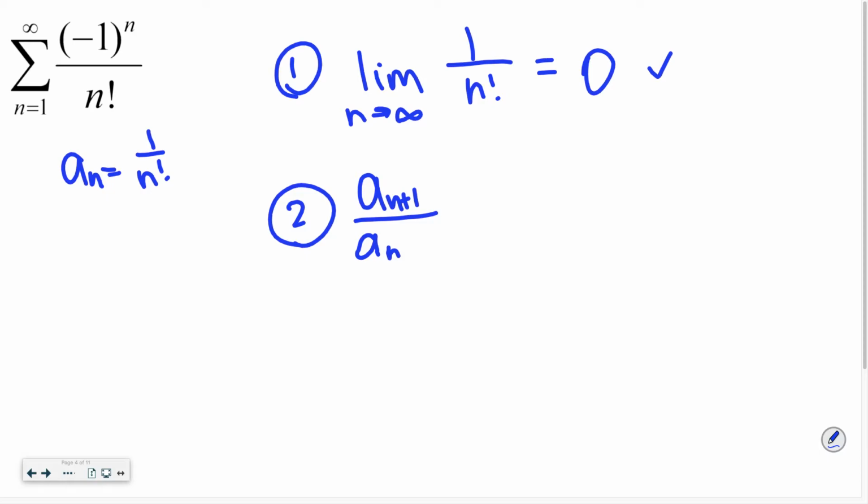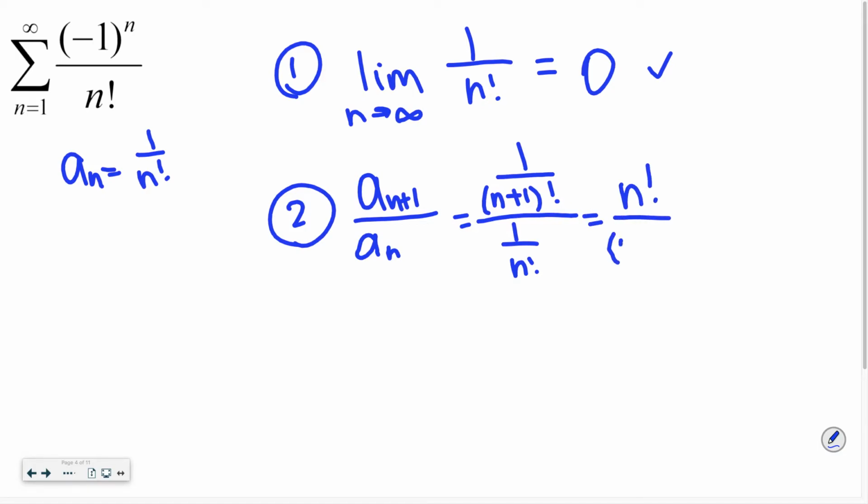And we are hoping that that is going to be less than 1 if this is indeed a decreasing sequence. So a sub n plus 1 would be 1 over n plus 1 factorial. A sub n would be 1 over n factorial. So we have n factorial over n plus 1 factorial.